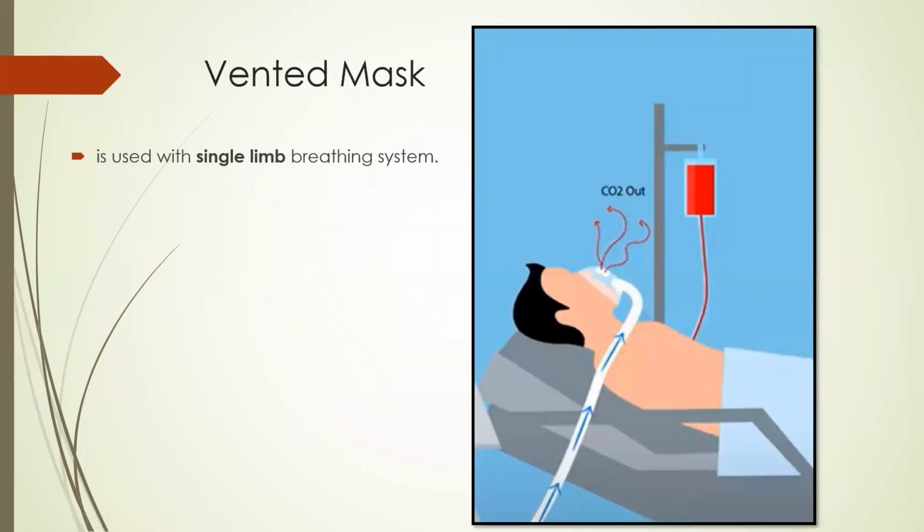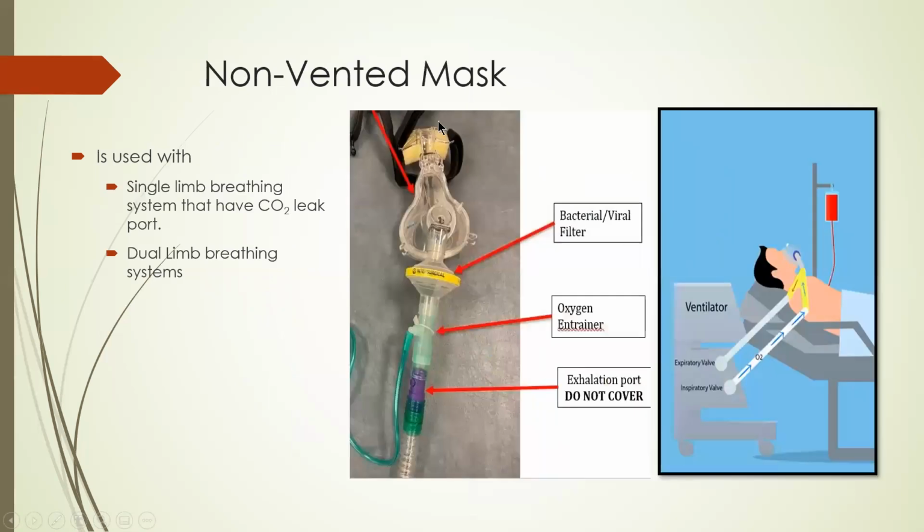In vented mask, since the CO2 is already coming out from here, we can use it with single limb breathing system. The single limb breathing system is often used with portable NIV machines. Non-vented mask, since there are no perforations for the CO2 to come out, it needs to be connected to a separate exhalation port for the CO2 to come out. This is when we are using a single limb breathing system. Otherwise we can use it with a dual limb breathing system where there is a separate limb for the exhaled gases to come out.